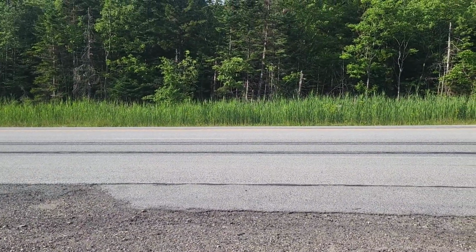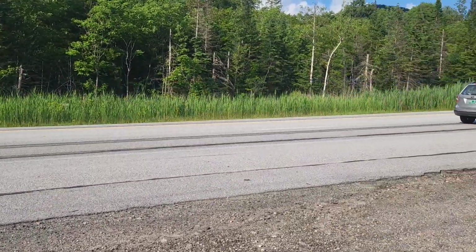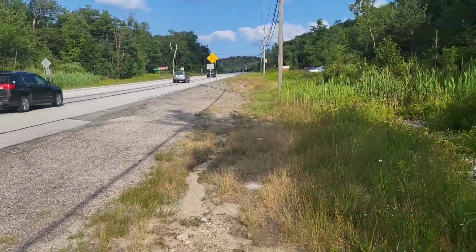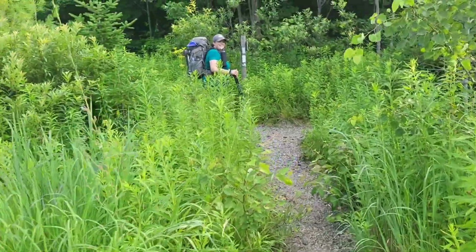Well, we survived the road crossing and have completed Long Trail Division 6 and are now onto Long Trail Division 5. Hooray!